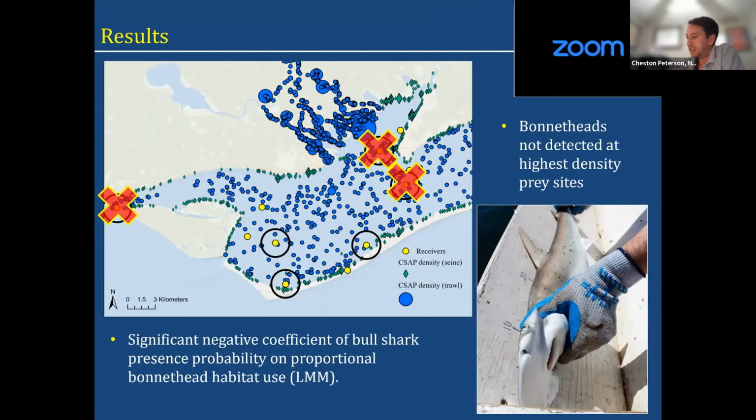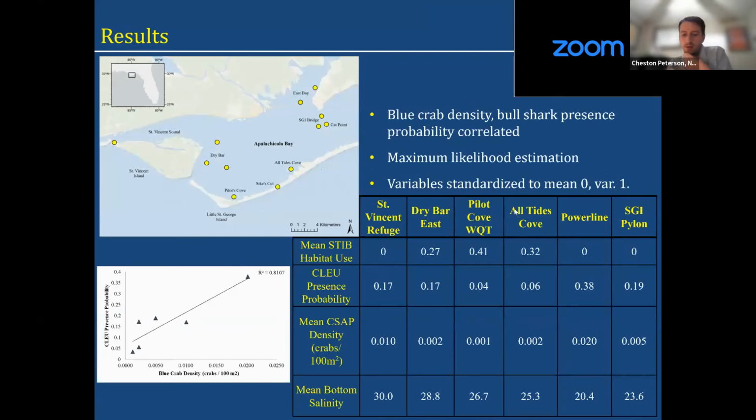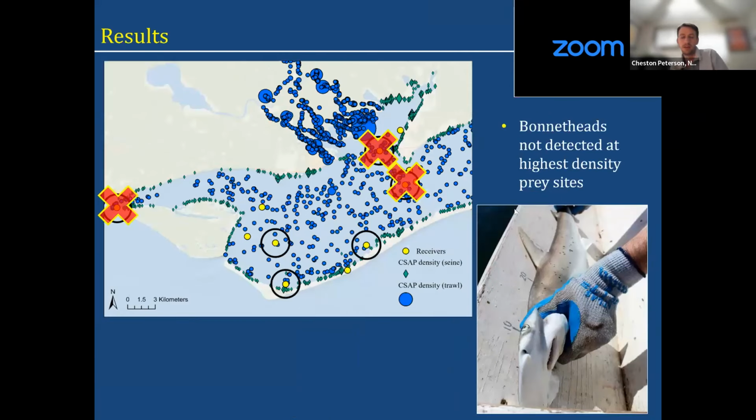And in fact, since we've done this study, we've learned more and more that bonnetheads can tolerate much lower salinities than we once thought. And so we saw salinities coming down, in parts per thousand, down to basically the 20s. It can be as high as 30 to 35. So St. Vincent Refuge was essentially full strength salinity. And then up in East Bay at the power lines, it was about 20, but that's well within what bonnetheads can tolerate. And so we think this is a real pattern.